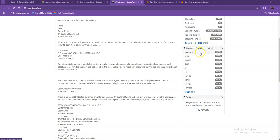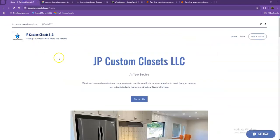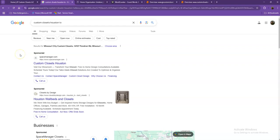Another thing we like to talk about are keywords. Google is also looking for keywords. It's looking for what the site should be found for. So if you have the exact words listed multiple times on your website, you're going to be really relevant for that search. And of course, Google is going to be willing to put you higher in the results. So I did a quick search and I used the keyword custom closets in Houston, Texas, which is a pretty good example of a strong keyword.